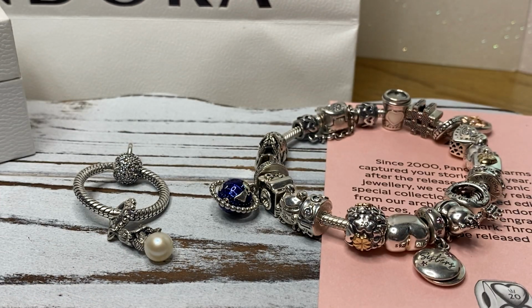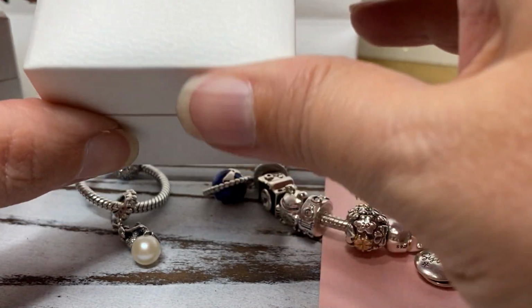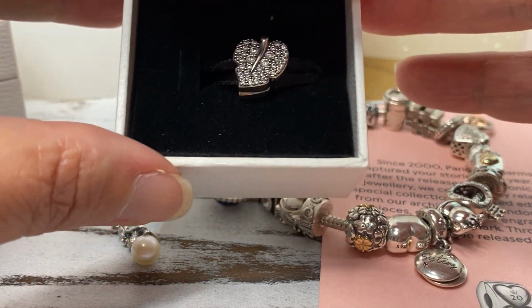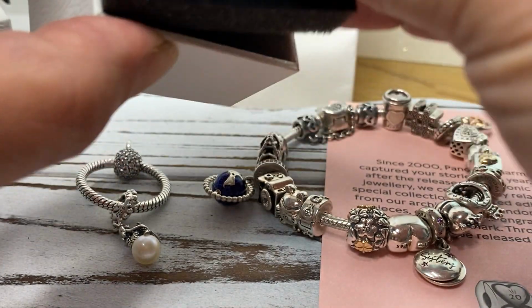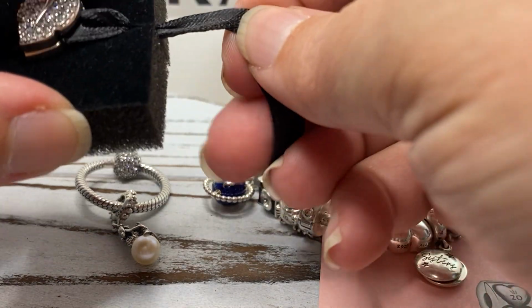And then the other thing that I purchased is in this box, and I got the leaf reflections clip. And let me just kind of get this off of the ribbon here.